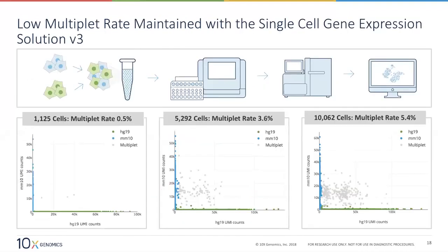To assess the technical performance of our system, we prepared a mixture of human HEK293T cells and mouse NIH3T3 cells and performed a cell loading titration experiment across 3 different cell loads. As you can see from the plots below, there is clear separation of the human cells along the x-axis and the mouse cells along the y-axis. You can also see the multiplets shown here in grey that form between these 2 axes. We have a low doublet rate that is equivalent to 0.8% per 1,000 cells at each point in the loading titration.